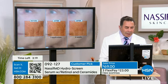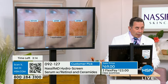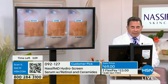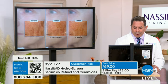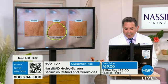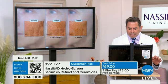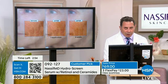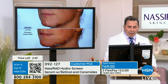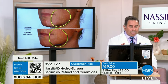Oh yeah, when we talk about hydration, you've got to hydrate to keep looking young. Very, very important. Take a look at the before, one application. You're getting that instant plumping, that instant volume, and then after 4 weeks. Because of our timing towards the end of the show, I want to go through these pretty quickly because we have to show Dawn at the end. Keep rolling for me. 5 weeks, twice a day. Look in this area, remember, we're plumping out the wrinkles.